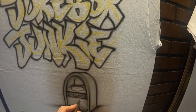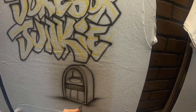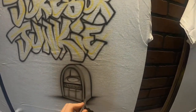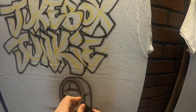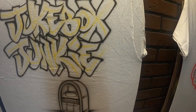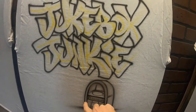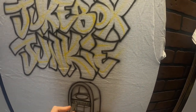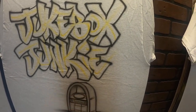I don't know what I'm gonna do down here. I'm just gonna do like some shelves. I'm not really familiar with jukeboxes in my life. It's not something I find myself around often. When I'm illustrating something like this, I know that I'm gonna come back with white later, and white is gonna be real sharp and crisp and gonna add depth and going to define a lot of these things. And that will happen later.